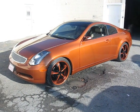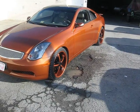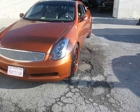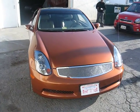You can see he's got 30-day tags, so he just purchased the vehicle, and it got vandalized that quick. We did a burnt orange on it with a black roof.